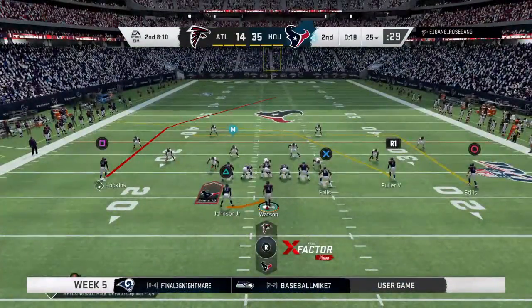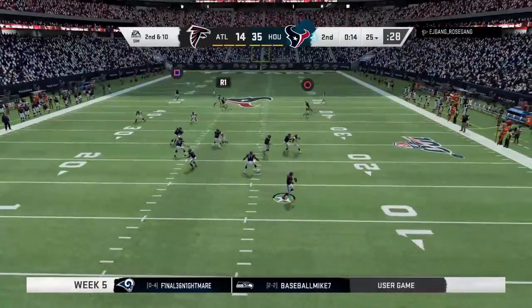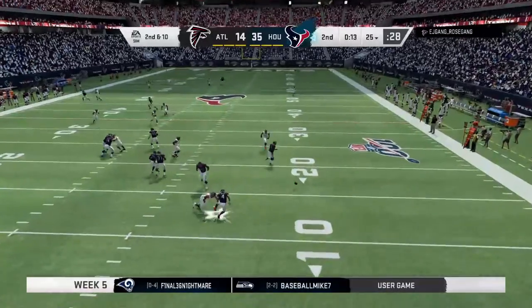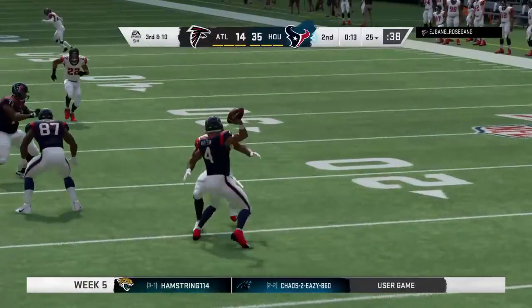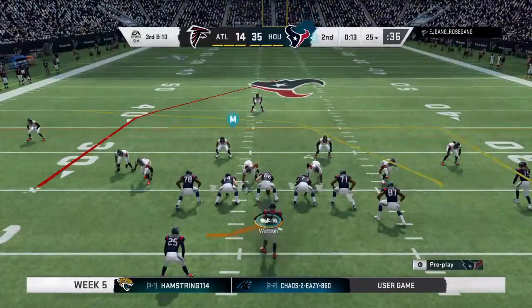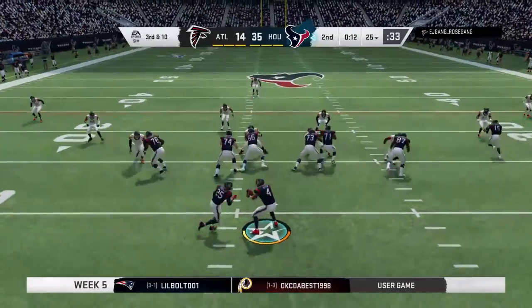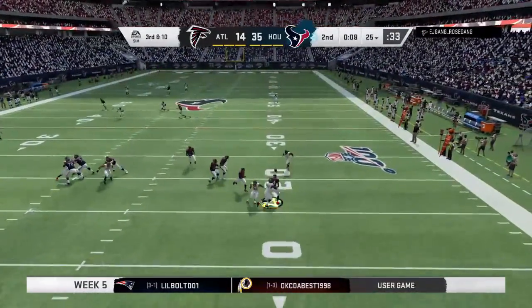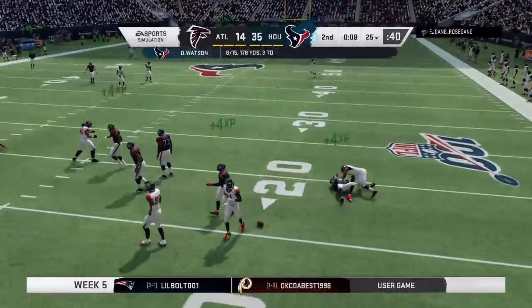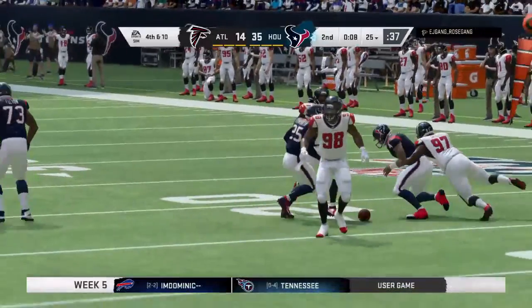An incomplete pass leads to 2nd and 10 from the 25. Now it's Watson. Ball hit as he throws there, incomplete. DeAndre Hopkins once again the intended target. And now it's 3rd down. So back-to-back incompletions, and that has him staring at a 3rd and 10. Here's Watson, flushed out right. And he'll be hit as he releases it, and that'll fall incomplete.